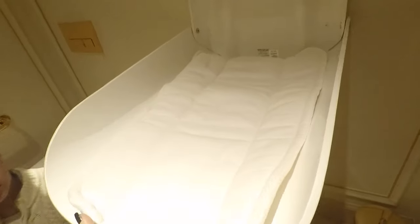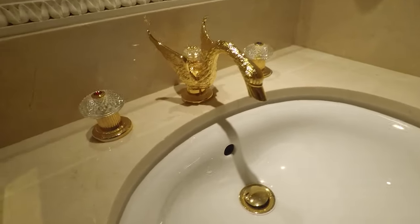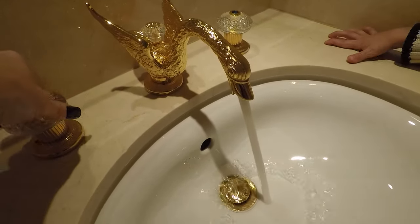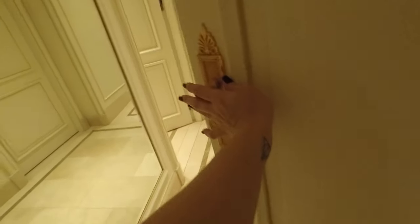This is the baby thing. Goodness. Baby changing table. Oh my goodness, look at this. Drink. Look at that. That is so cool. Yeah. Okay. One more.